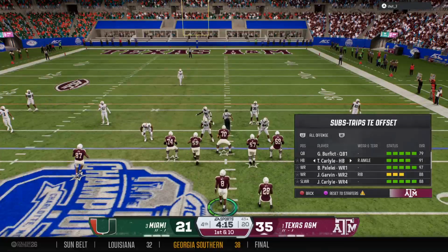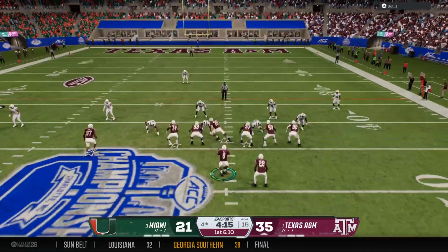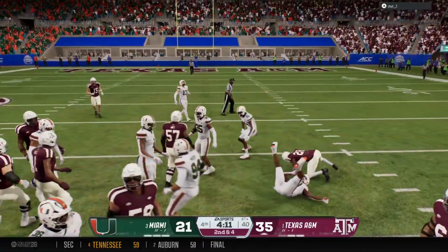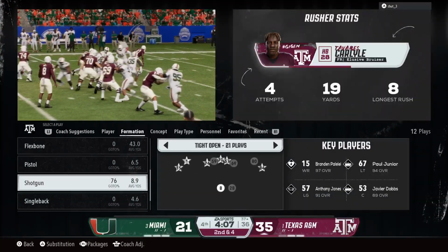And here comes the Texas A&M offense back on the field. They take the field with serious momentum. They have been tough to stop so far. Can they keep it going? They stop them after a 6-yard gain, so 2nd and 4.